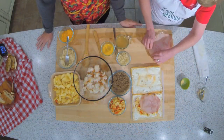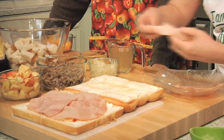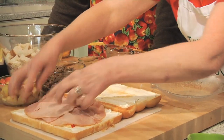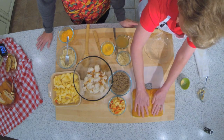And this is about 1/4 pound of ham, deli ham, sliced thin. You could do a little more. You could use turkey, but we just happen to like the ham. Like I said, this is about 1/4 pound, maybe not quite. All right, then you're going to place the top. Let me see if I can do this without breaking it. There we go. You're good.